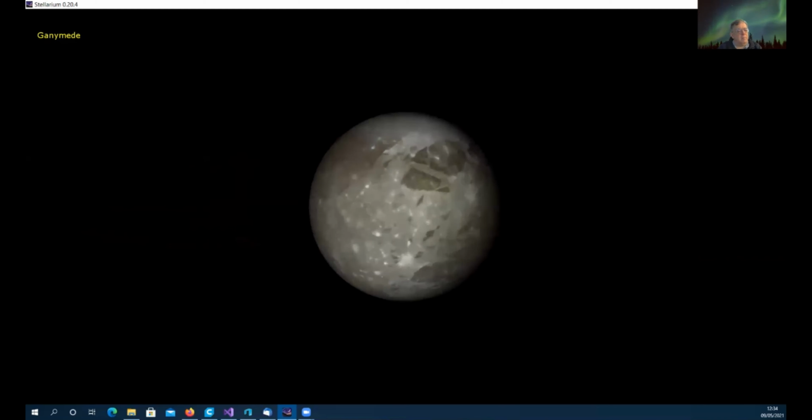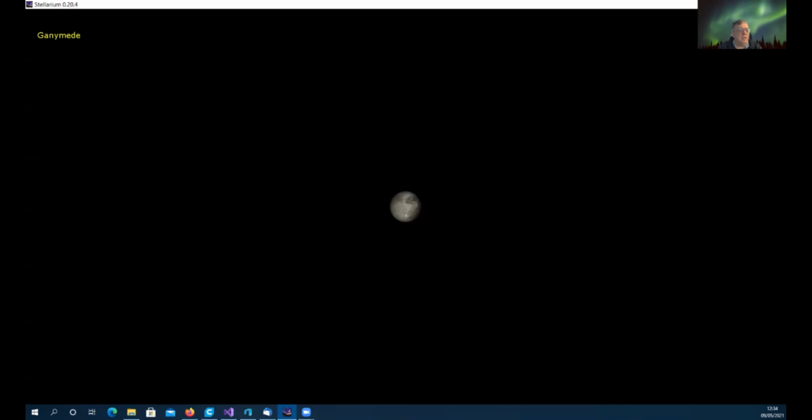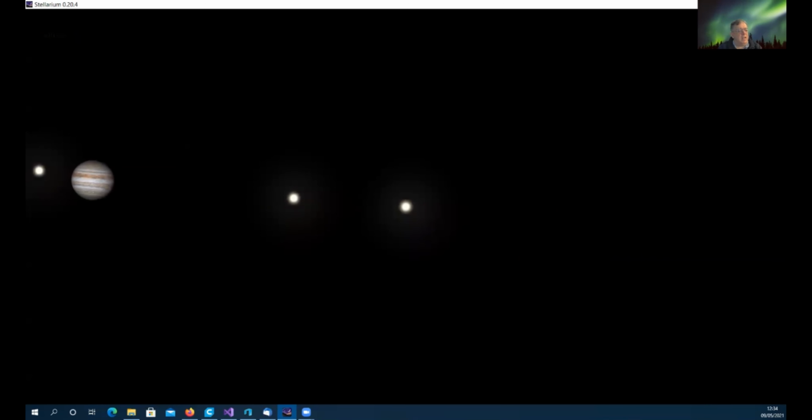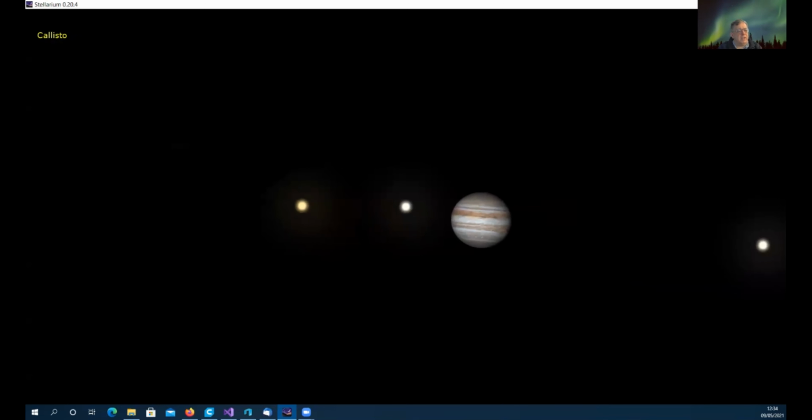The third moon out, the largest of the moons, in fact the largest moon in the solar system, bigger even than the planet Mercury. This is Ganymede, and has a mixed surface, 1 or 2 impact crater scars there, but lots of glaciers and a fairly young and active geological surface, again possibly shielding an underneath the ice ocean layer. So again, potentially habitable.